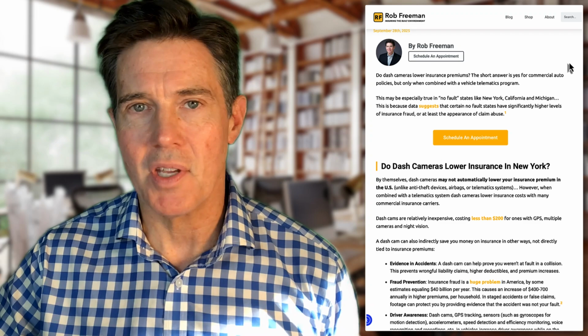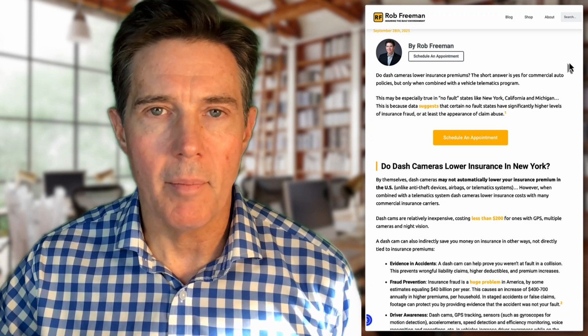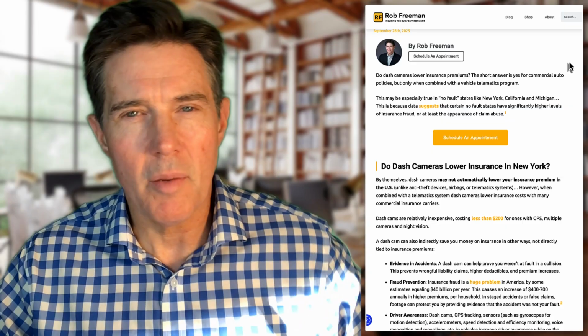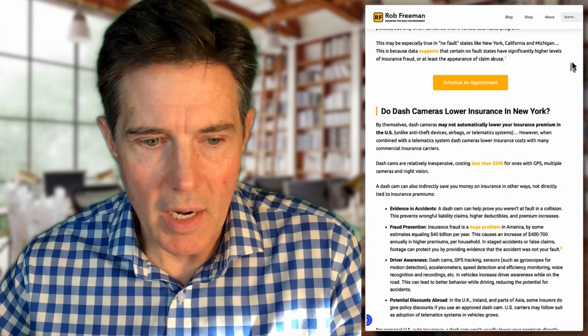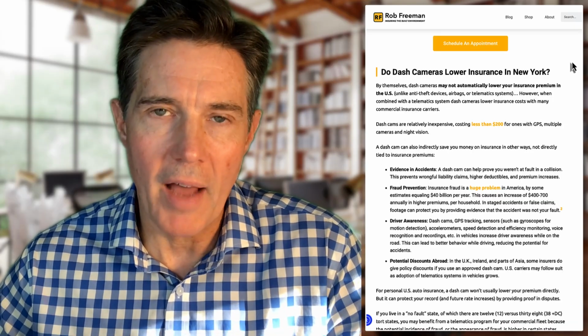All these types of things give insurance companies data to help them prevent fraud. And fraud in the US is a huge problem for insurers. It is estimated that fraud is somewhere in the range of $40 billion a year of additional cost for insurers. It's a huge problem. And by some estimates, it's costing the average homeowner about $400 to $700 a year in additional premiums just for insurance companies to have to deal with all that fraud.